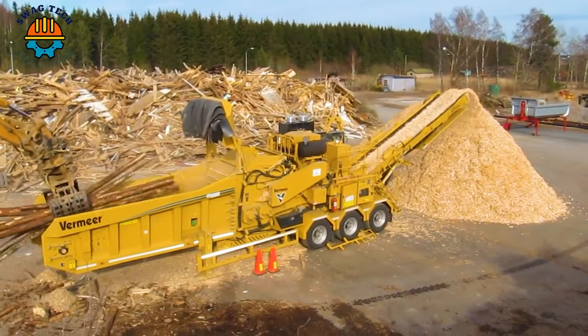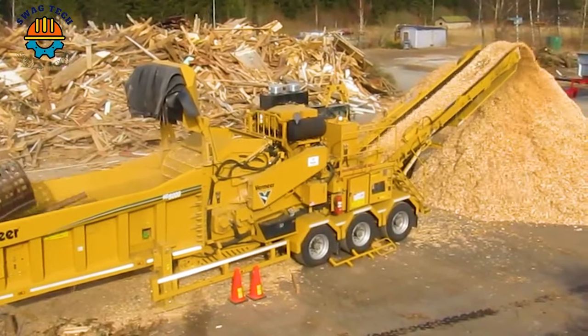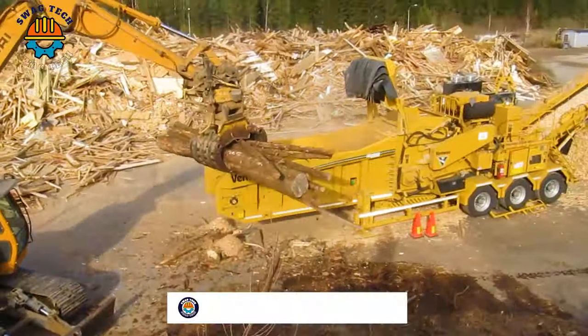Let's start with the most modern Vermeer HD6000 Level 4 Crusher HO. With its rugged design and advanced features, this beast of a mill is built to handle the toughest woods with ease, keeping processing plants running nonstop.